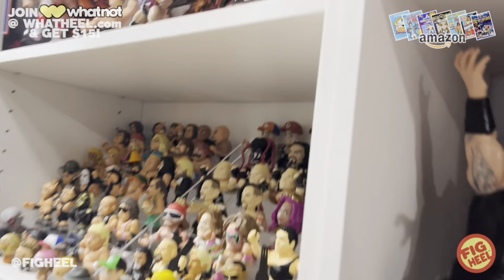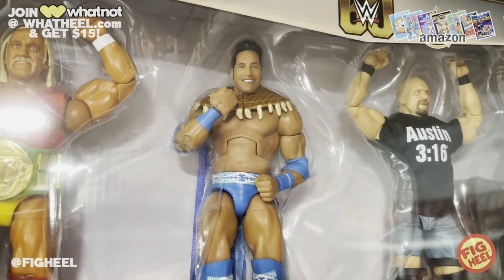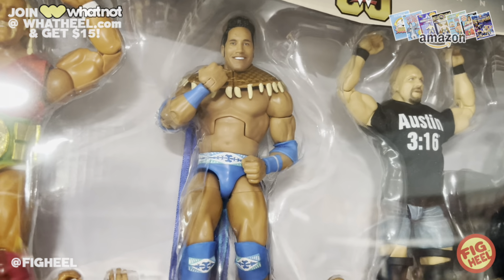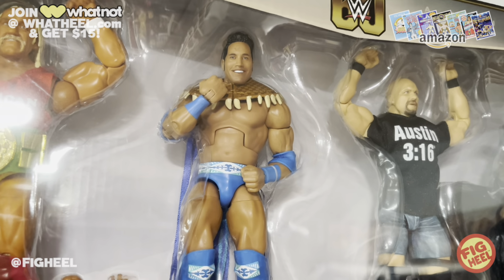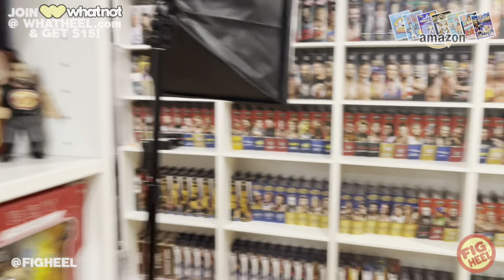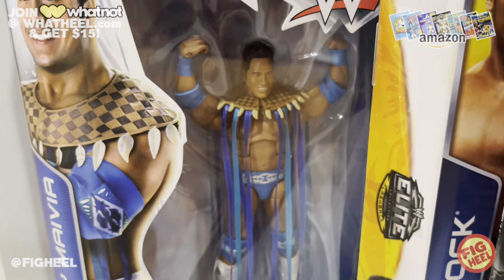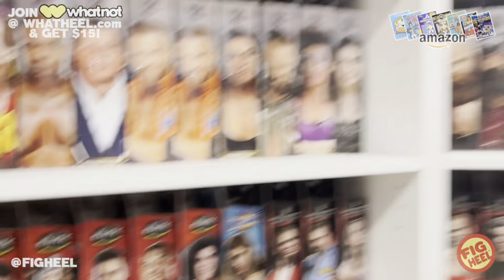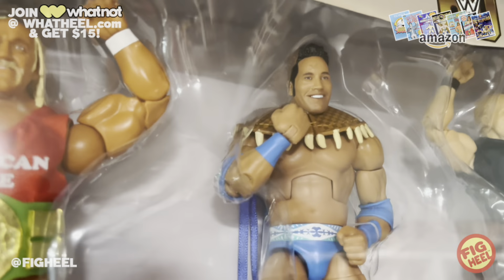And for me right now, number 5 is easily this Rocky Maivia from the 60th anniversary set, and I'll tell you why. I'm a big fan of this Rocky Maivia gear, this debut Survivor Series gear. Since it was released, I have loved the Target exclusive single release, which I will show you over here, in the original Elite line. Always have loved this. And I didn't think that it was possible that they could outdo it. But with the new 60th anniversary, they did just that.